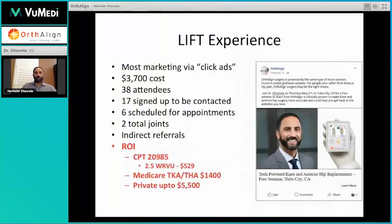Like I mentioned, most of the marketing came via click ads. The cost, we established a budget of about $3,500 to $4,000. We ended up spending about $3,700. That included the cost for the social media, the print ads, the flyers, the venue where we did the presentation, and light refreshments and appetizers for the people who showed up. Overall, I thought the cost was very acceptable, and Lyft is able to help.